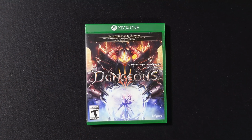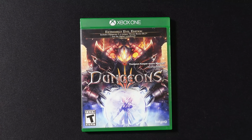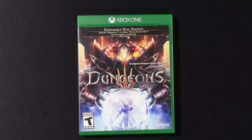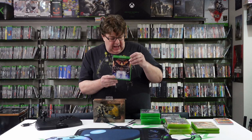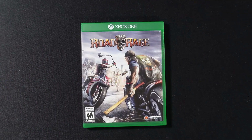For people scoring at home, this is Dungeons 3. Surprise, surprise, this is a dungeon crawler. This is one I did not have, and I wanted to add to my collection. It's from Calypso.